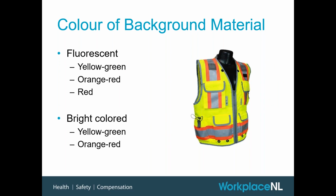So with respect to the background material, you'll see there's fluorescent, and you may see the yellow-green or the orange-red, or you may see the red. And of course, they're brightly colored. So you may often see the vests or the full body protection or the coveralls, I guess. These types of coveralls are common, but they are often old, so they may be designed to an earlier version of the CSA standard.